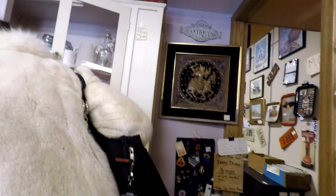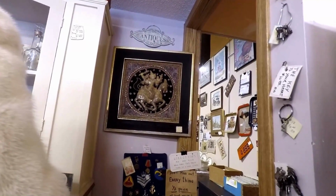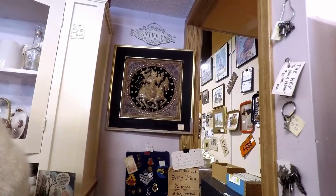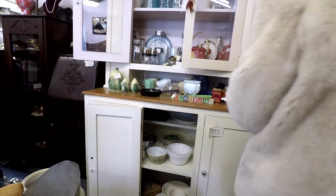Look at this on the door here. Oh, wow. Yeah. Looks like 45. Turkey or something. Yeah, or India. You just never know. There's things tucked everywhere.